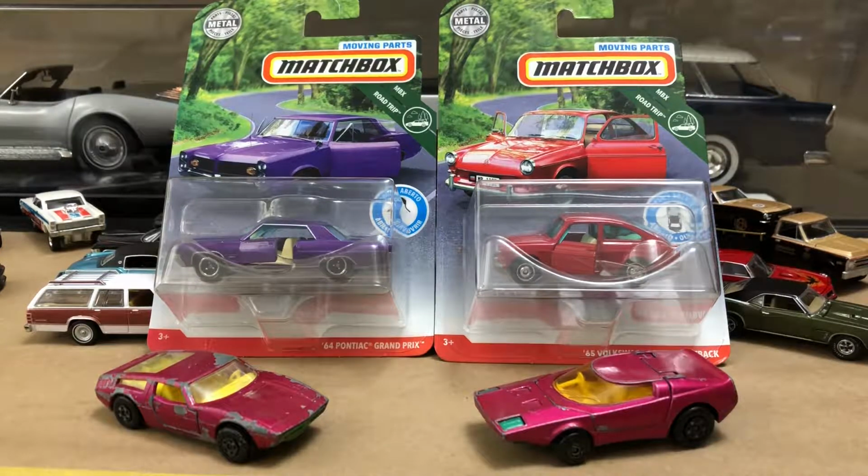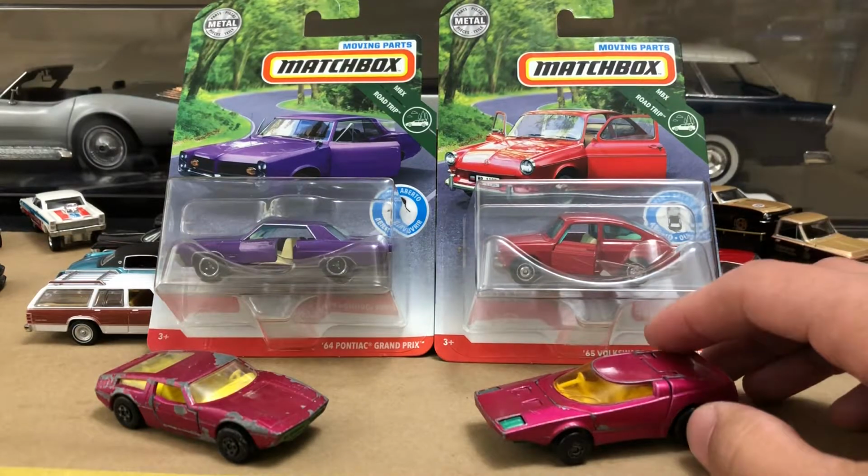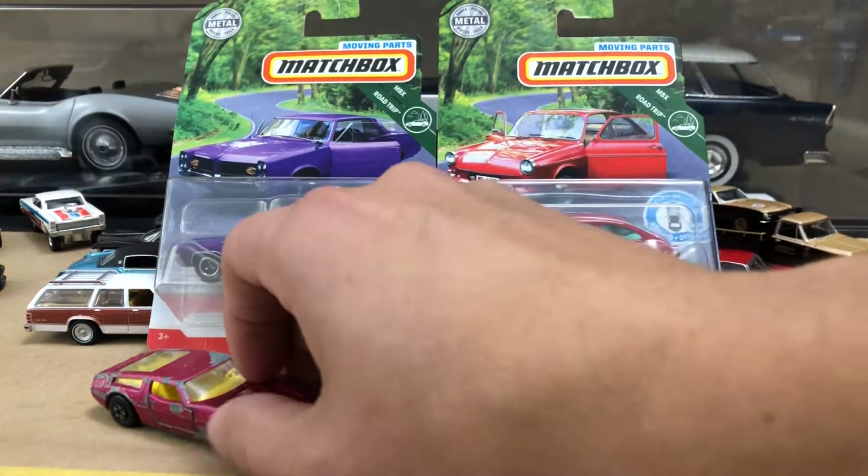So we got that. We got the Volkswagen. We got a little Fastback Type 3. So good stuff. We're gonna crack them open, but just had these for reference. These are the original OGs.